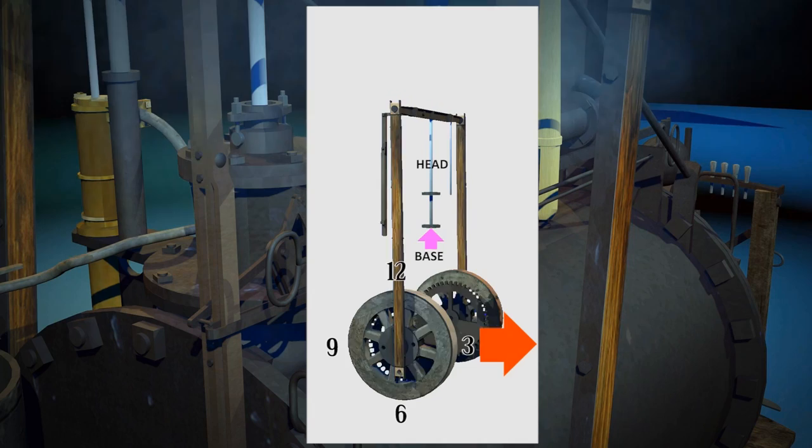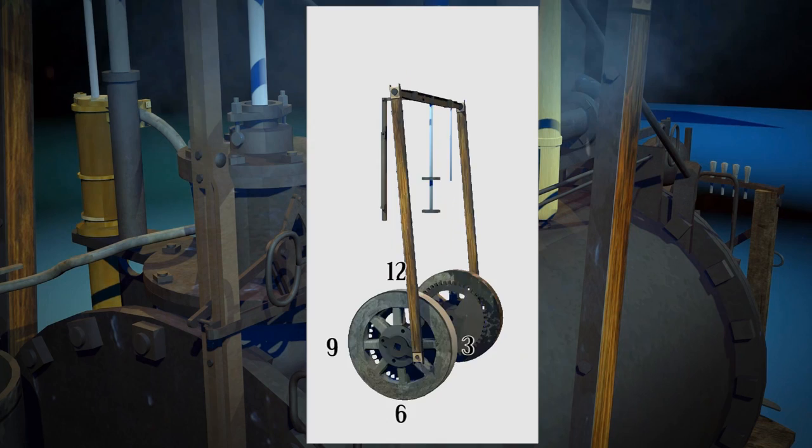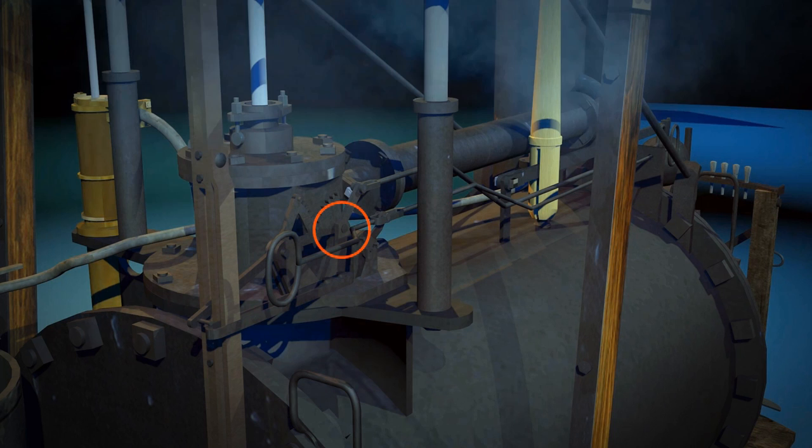Right, well, I've got my drive wheels and connecting rods in the 9 o'clock position. I've set my piston valve to the B position to send active steam to the base of the piston in order to force the piston upwards. So now all I need to do is open up the active steam inlet valve and we're off.